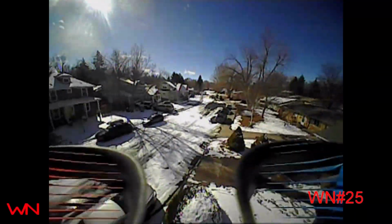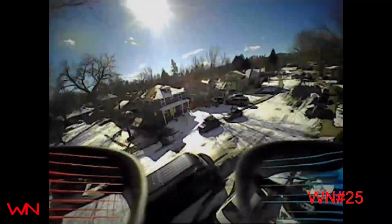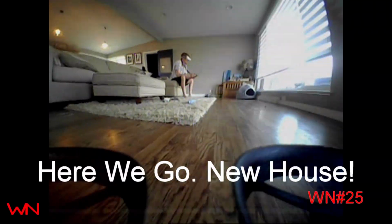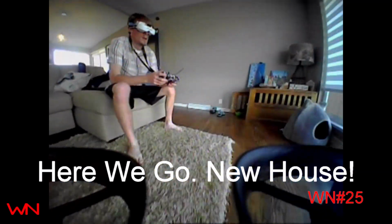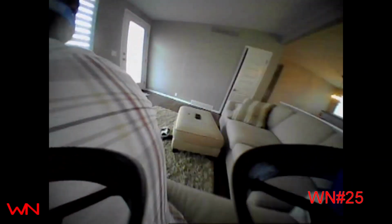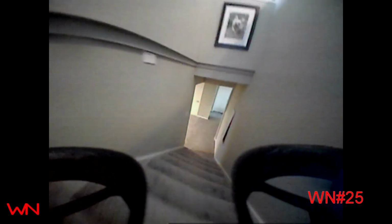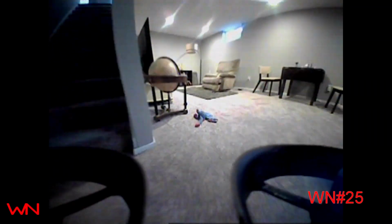Well, we get the 4.5 range. If we're hauling ass, 4 minutes of battery life. How far can we get with 3-inch props spinning that fast? Plus the added weight. We need to go long. We need to build a 6-inch platform. I think that's our next thing, is long range.